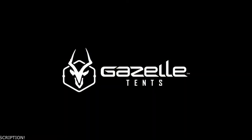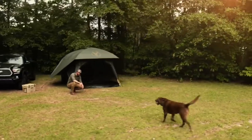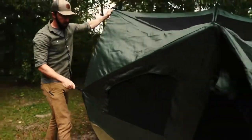Start your adventure with Gazelle Tents. Our T4 Plus Overland Edition features a unique pre-assembled hub design, providing one of the quickest setups, from bag to base camp in under 90 seconds. Simply pop out the wall hubs, pop up the roof panel, and you're done.